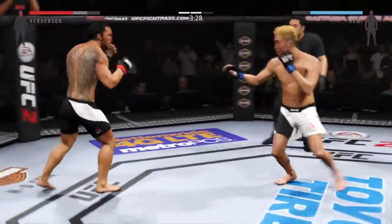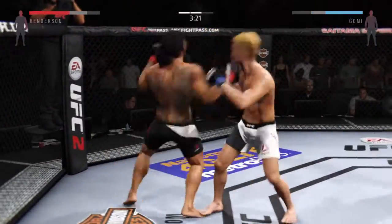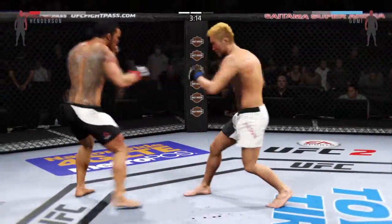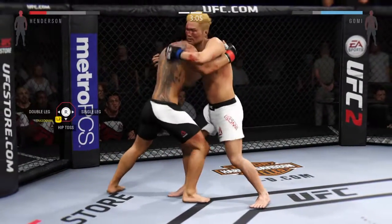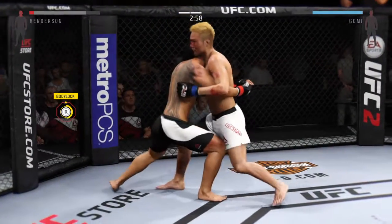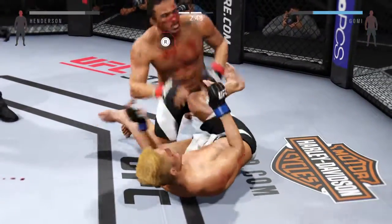And they're back up. Henderson with a jab. Back and forth battle. He continues to connect with those punches. Trying to close the distance. Man, a lot of blood from that nasty cut on his nose. Joey's looking for some control here. He's got double underhooks. He trips. Boom. Got him to the ground. Nicely done.